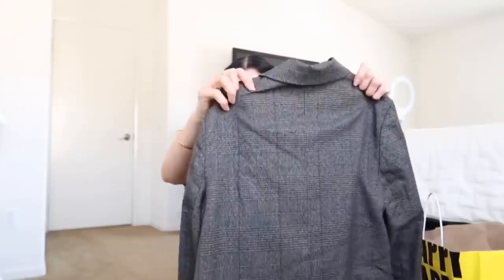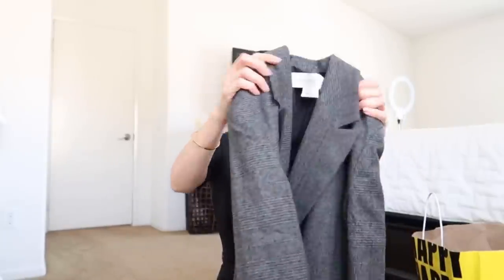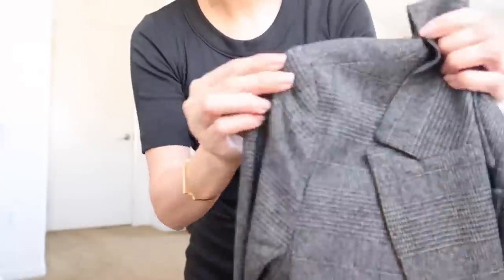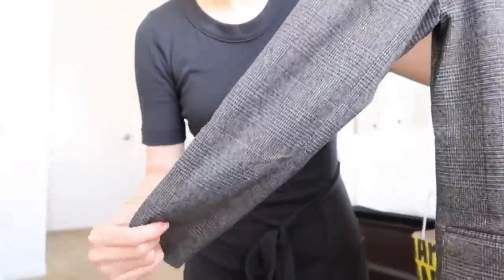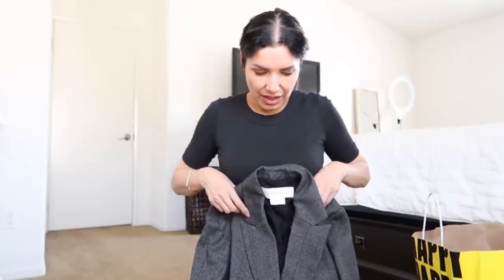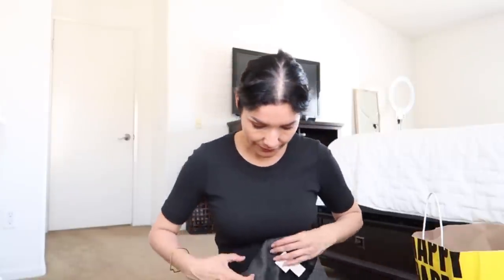Next, I bought a blazer. This is so good. This is perfect for the office or casual outfits. Look at this. It has this design. I don't want to say houndstooth, but it's a little bit. No, not really. These are the buttons. Very casual, very elegant. I bought this size extra small. It's from the brand Frame and Bond. The price is pretty nice. This one is $65 sale price. The regular price is $99.